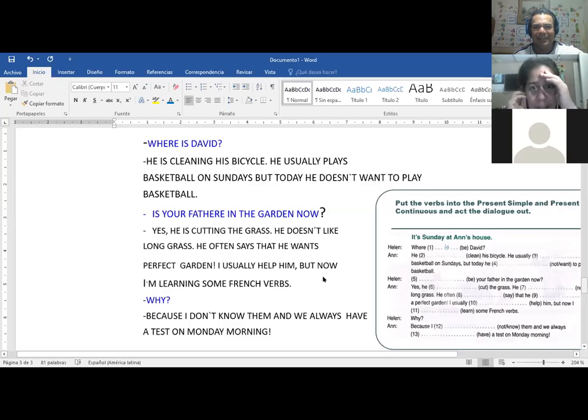He's cleaning the bicycle. He usually plays basketball on Sunday, but today he doesn't want to play basketball. Yes, he's cutting the grass. He doesn't like long grass. He often say grass. Así como está escrito, se dice grass. Okay, grass. Yes, he's cutting. Karin. Esa U suena como una A y las dos T suenan como una R. Okay. He's cutting the grass. He does like long grass. He often say that. No, como te dije que ibas a pronunciar. He often says. Acuérdate, says. He often says.